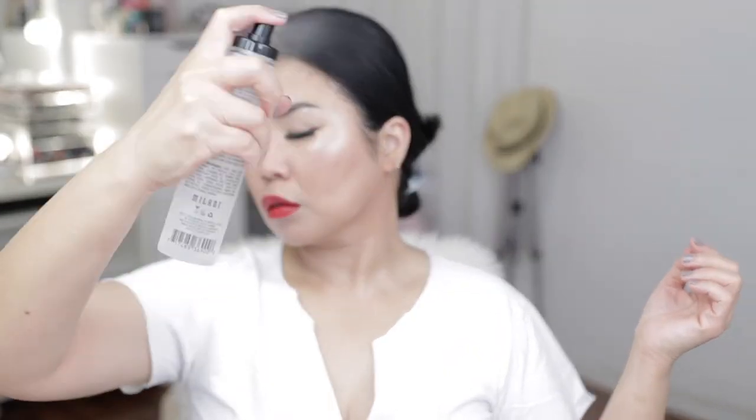Make sure to set your face. And finally, if you are not comfortable in full blast red lips, you can always use a neutral or nude lipstick. You can always put that on the center of your lips, just like this.